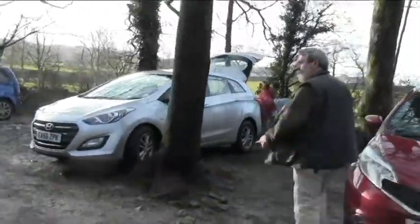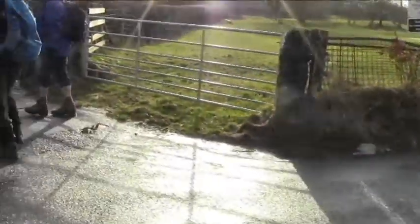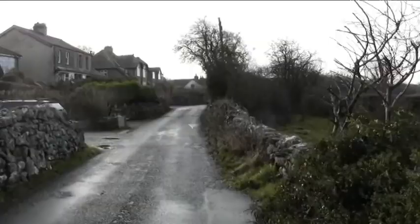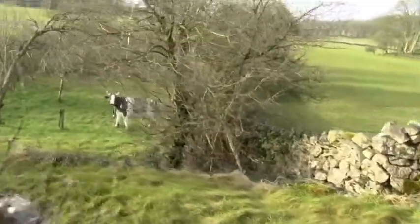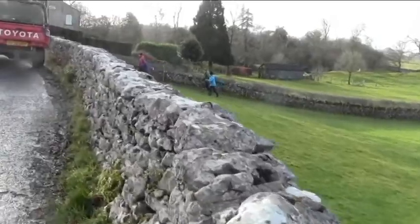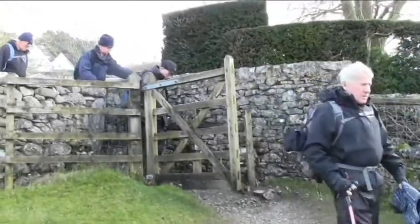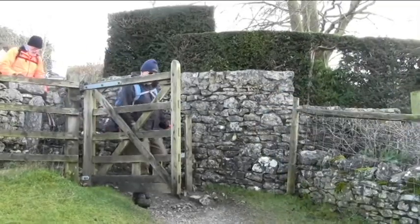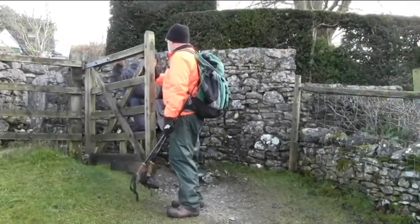So we reached the car park, and we make our way out. I'm just going to cross this road and then go up here, and this is called the Row. Been on with the work on this house for quite some time. It's that cow there, it's always there, never needs feeding, and it doesn't mess on the fields either. So now we're making our way to the church. John bringing up the rear.